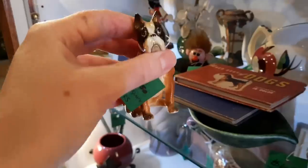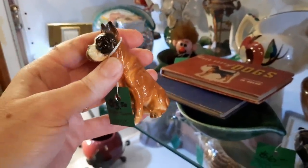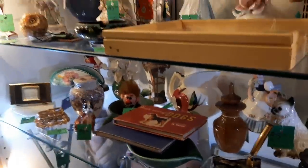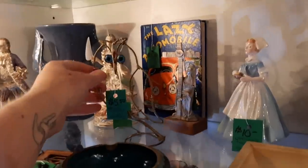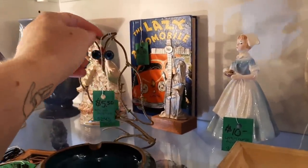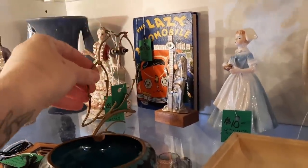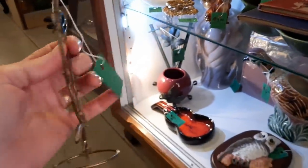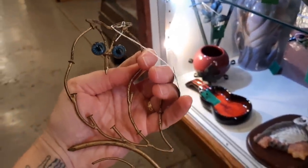Oh boy. Yeah, it's like all good stuff. There's a boxer. He's so cute. This is my basket. Your basket was closer to us. Okay. And that's neat too, this owl thing here. Oh, it's made out of nails. This owl is made out of nails. That's cool.